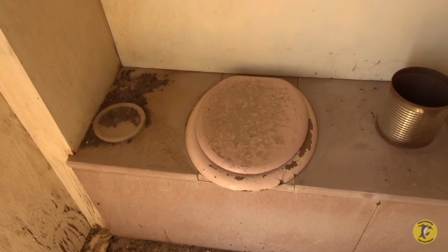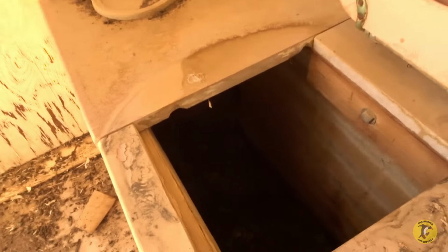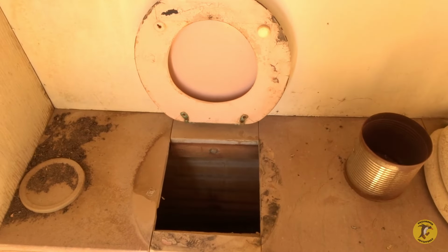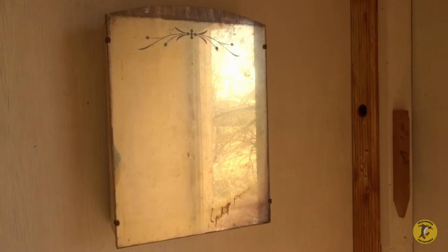Remember, if you're going to use some of these old outhouses out in the desert, always check underneath the seat first to make sure there are no black widows, which I already did, because that would not be a nice way to start out your day, getting bit in the butt by a black widow. And the pink trailer outhouse looks like a World War II vintage mirror.